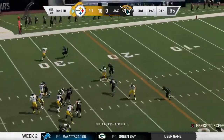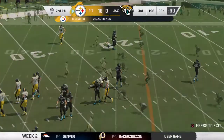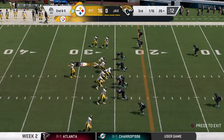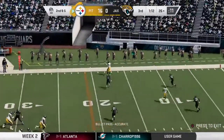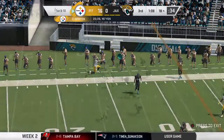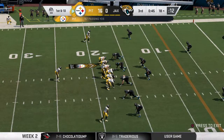Now Newton, open man, completes it to Smith-Schuster. 5 yards on the catch there. Brings up second down. 2nd and 5 after the 5-yard completion on first down. Now a pass that's taken in by Smith-Schuster, and he'll go out of bounds in the red zone just inside the 20. That one a first down pickup of 8.